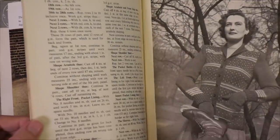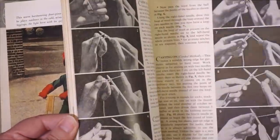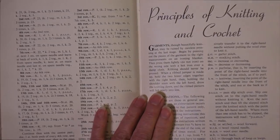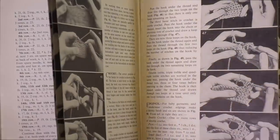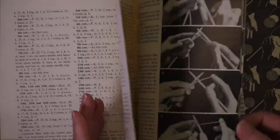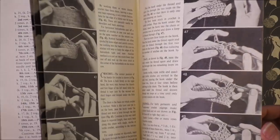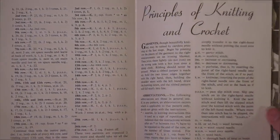What you don't see is a lot of information about making modifications. What you have here this time in the back of the book is this Principles of Knitting and Crochet. That was in every volume of the book, and in one or two previous to this, that was maybe the only information on actually how to knit in there, with tips. And in this book, that's all there is. It's at the back of the book, Principles of Knitting and Crochet.